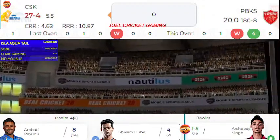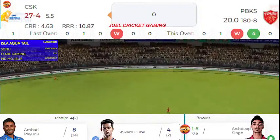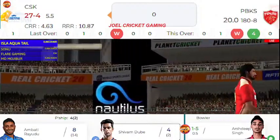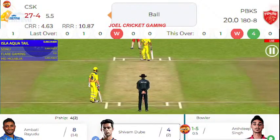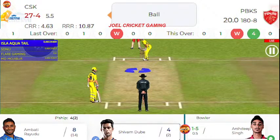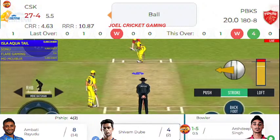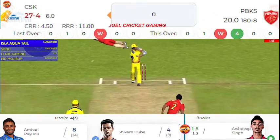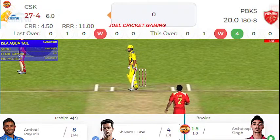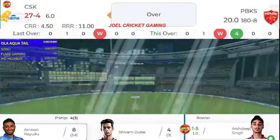Outstanding shot. It's a bigger boundary there. Change in field. Oh, he has got a wide range of shots. What is he going to do next? Wide ball signaled by the umpire.